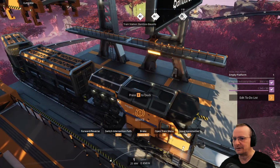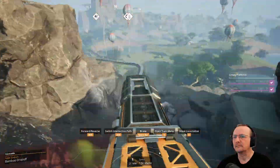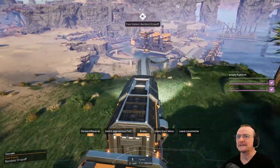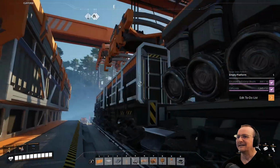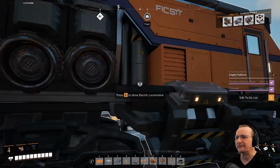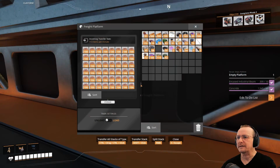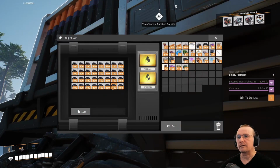All right, let's get in and we will turn on self-driving. And it's already putting the brakes on. Nice. And so both of these cranes. Oh, why is it not taking the coal off? Hang on. Well, I got the bauxite, but I don't have any coal because it hasn't taken the... I've got the coal here.